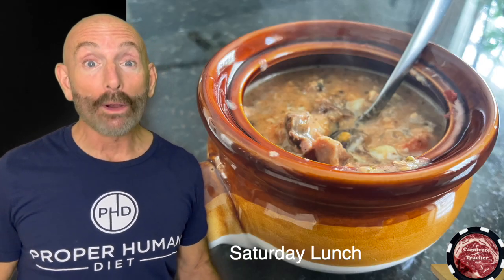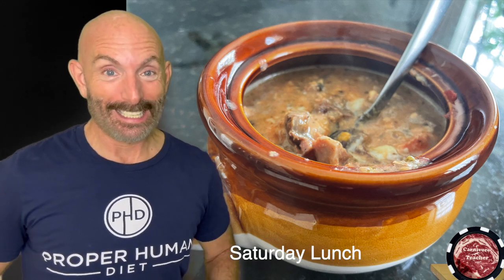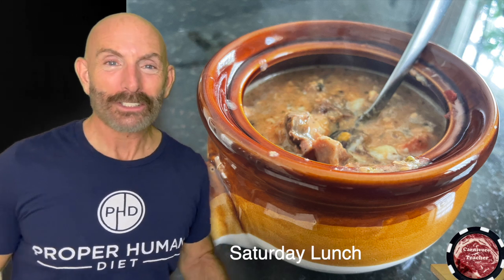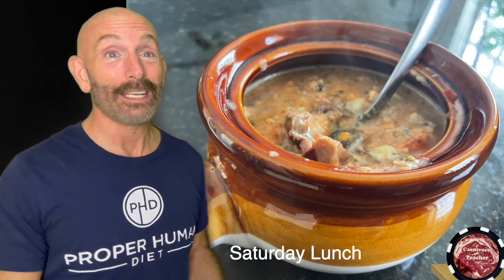It's so filling. Bone broth is extremely healthy for our intestines, our guts. So much collagen and so much calcium and protein, the bone broth, and all the other goodies that I put in there. And it's just so delicious. It really is. It fills you up.